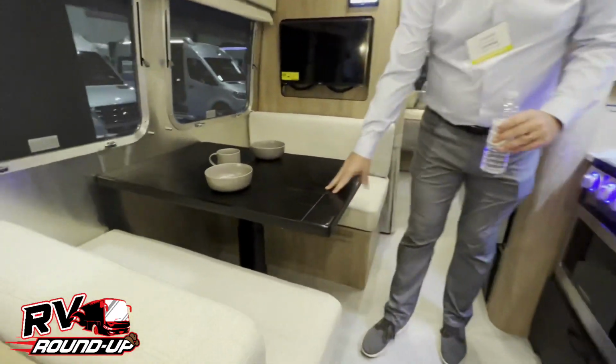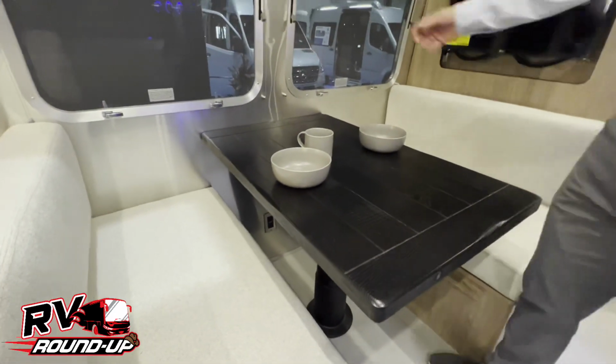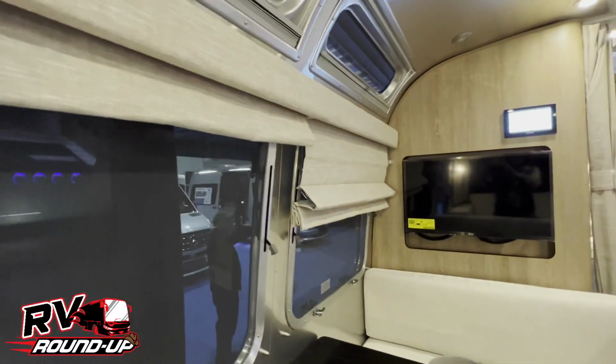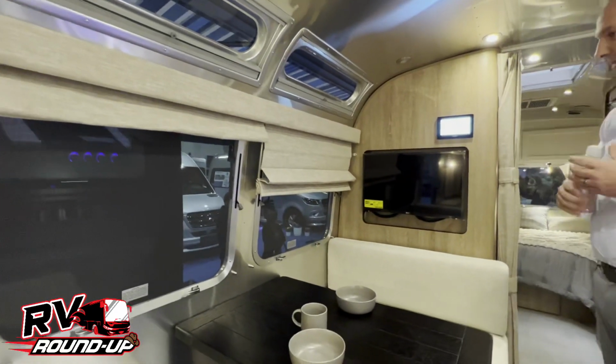A wooden table. This actually can go up and down to make an additional bed. Oh wow! So this can do the additional bed. Yeah. The blinds are beautiful too. I mean, that's total Pottery Barn comfort. Absolutely, looks nice and warm and soft and comfortable. Yeah, they've really helped us.